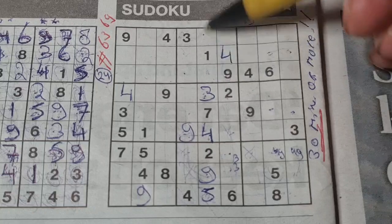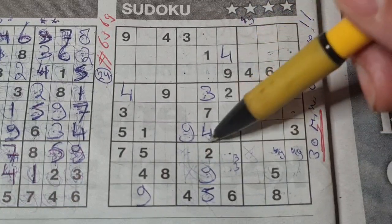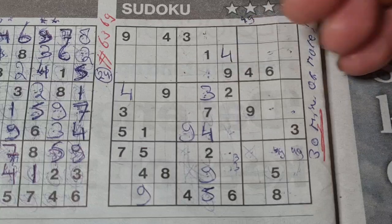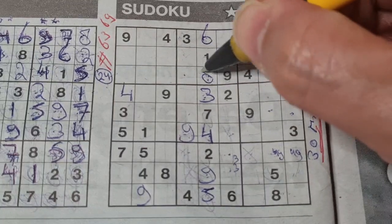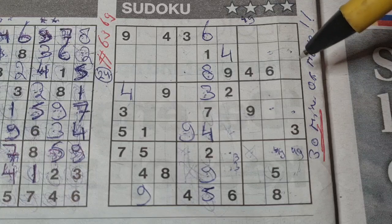Two missing numbers in the middle column. Those missing numbers are the 1, the 2, the 3, the 4, the 5, 6 is missing, the 7, and 8 is missing. 6 and 8. We have a 6 in the third row, no 6 there. 6 should be here, and 8 goes there. Alright.